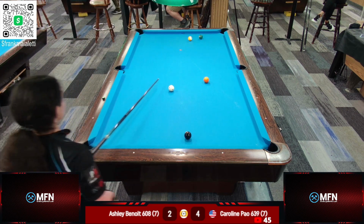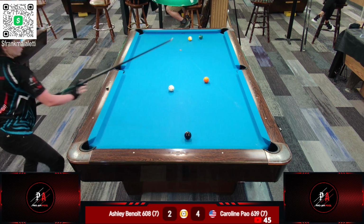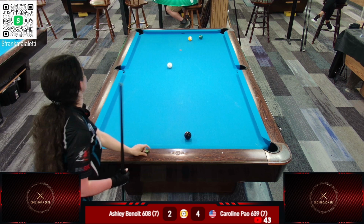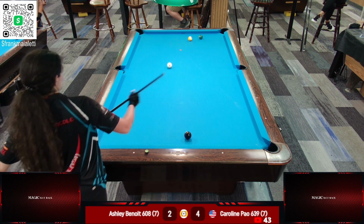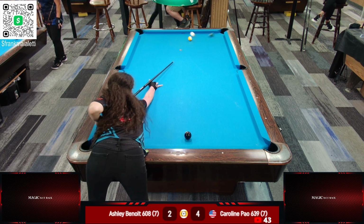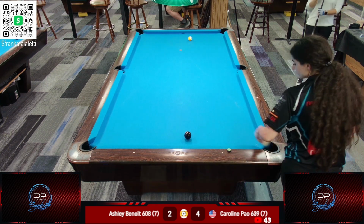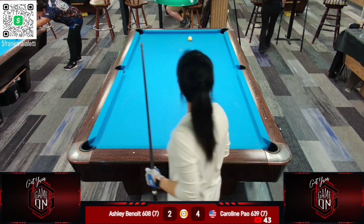She looks to be maybe on the tough side of the 5. So I expect her to play the ball in and just pretty much put the cue ball right at that spot she was pointing at on the table. Good shot by Ash. She's going to come around the table. Oh, she scratches. That's going to be tough for her. It's going to leave Caroline Powell with the 8 and the 9. It's a big swing game here for Caroline.